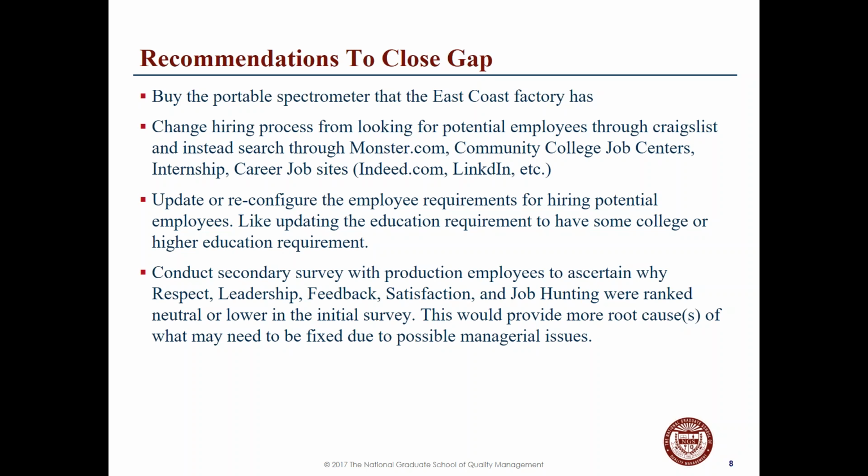And then also conduct secondary surveys with the production employees to ascertain why respect, leadership, feedback, satisfaction, and even job hunting were ranked neutral or lower in the initial survey. Try to get more of an understanding of what the root causes may be, so that we're not just chasing a managerial issue. Maybe there is something else going on that is unseen that could be corrected. So we definitely think getting a survey out there to employees and focusing more on those characteristics can help us identify what exactly the problem may be. So next slide.